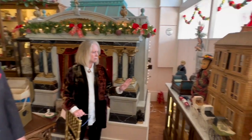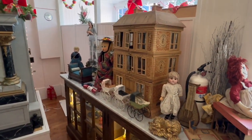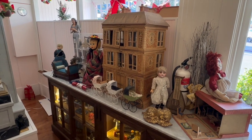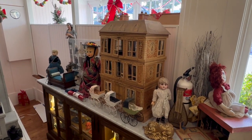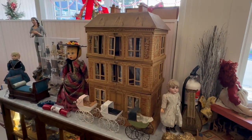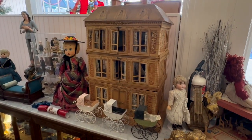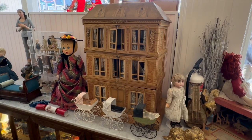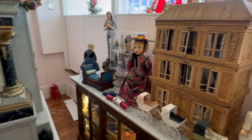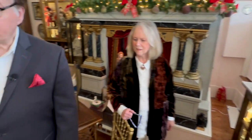Well, we have this to my left here. It's a simplistic display, but it's lovely. Just some fun little things, cute carriages, nice dollhouses. You can just put different types of things together. I do like that. I like sets of groups, but I also like mixing things up. That's all pretty much a mixed bag. And then I think this display Mary did.